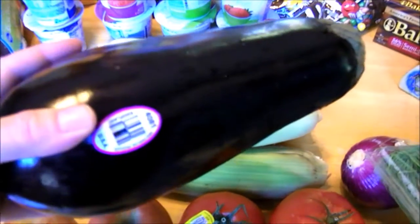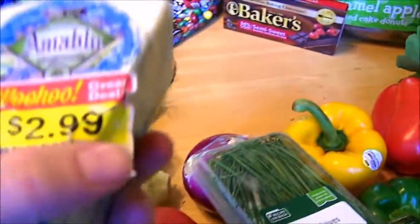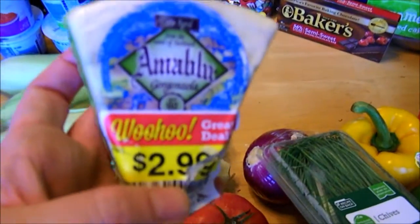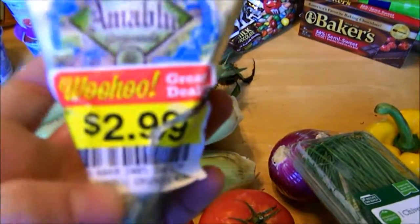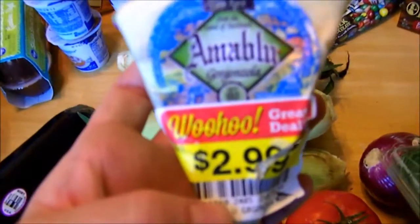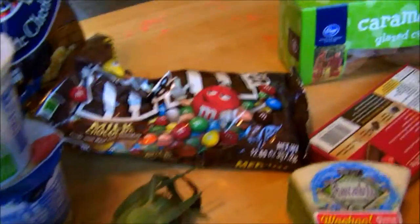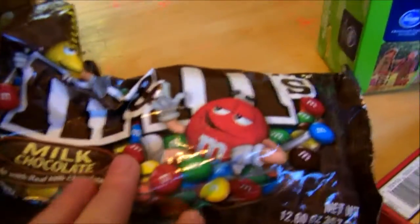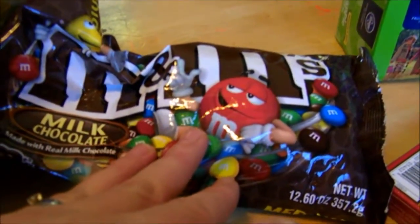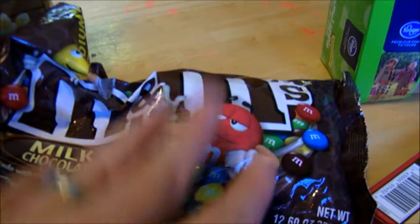And my daughter had never tried an eggplant, so I picked up an eggplant. Hopefully she'll like to try it. I love how they have reduced prices, and when I shop at Kroger, that's what I look for. And so today I got this, it's not coming in very clearly, is it? It's gorgonzola, and it was on sale, and my husband loves different cheeses, and so he'll be excited to see that. I picked up a bag of M&Ms because we're going to make chocolate M&M cookies. I saw the recipe on Mel's Kitchen Cafe, and I'm excited to try them.